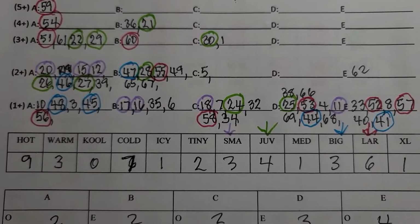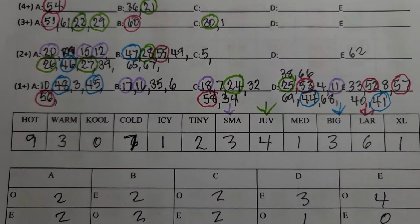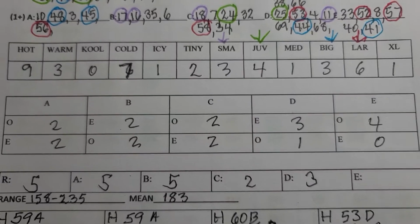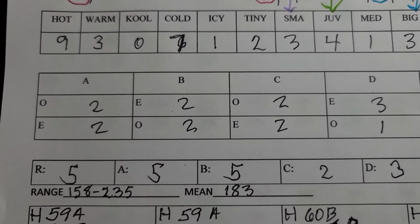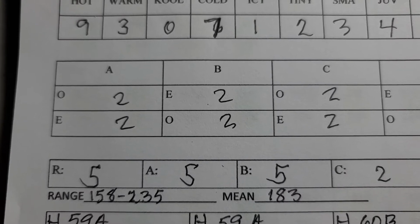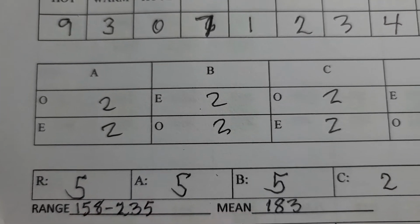And here are the frequency and size of the numbers from the last 4 draws. The odds and evens for the last 4 draws. Also the space between the numbers for the last 4 draws. And the new wrinkles I've been adding to help me with picking the numbers. This is the range and the mean.